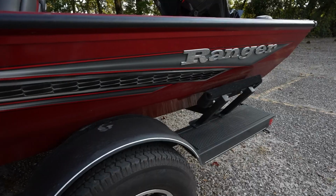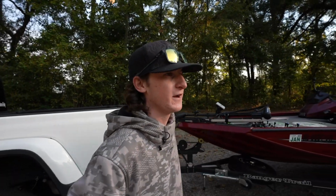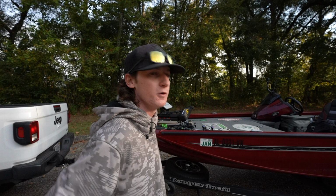Today we're actually on the river. We got the old bass boat over here with us, and today we're gonna go out. We got George behind the camera. He's actually never fished the river, so today we're hopefully gonna get on some river fish. And I'm not gonna lie to you guys, last time I was at the river, it wasn't good.